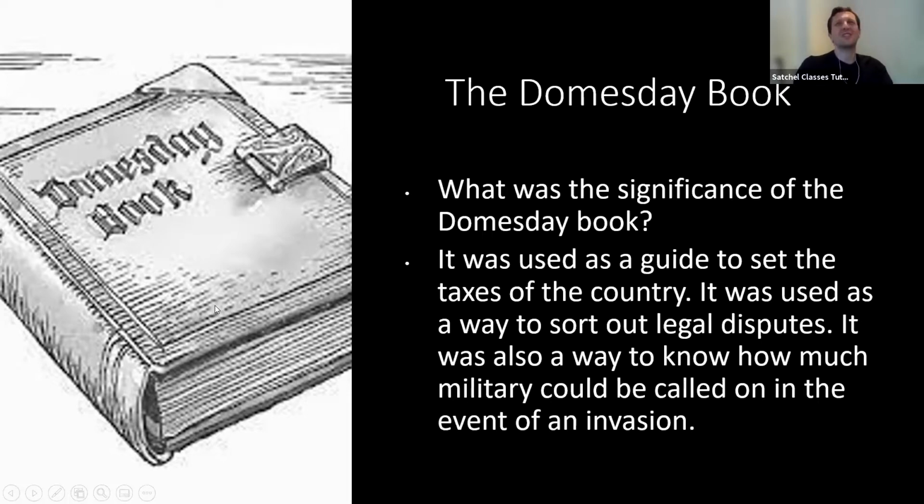It's a census. It is a record-keeping service. And it's a way to make sure people are paying the right amount of tax. But it was also very useful to sort out legal disputes, because some people said, that's my land, that's my land. They could check the Doomsday Book.